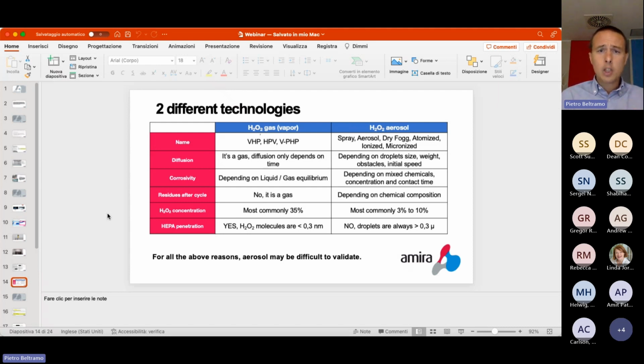Supplier just says, hey, I'm an H2O2 biodecontamination system. Okay, but are you in gas or in aerosol? Oh, I have maybe an atomized, micronized, dry fog system, Micheller system. There are many fancy names, and you can get confused on what exactly you're going to buy. So the easy way to distinguish between H2O2 decontamination in a gas phase and H2O2 decontamination in aerosol phase is looking at consumables. Consumables, so the H2O2 liquid that you start with for your process, is most commonly 35% when you speak about the vapor, most commonly 3 to 10% when you speak about the aerosol.